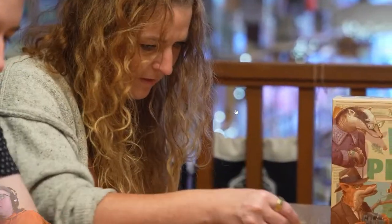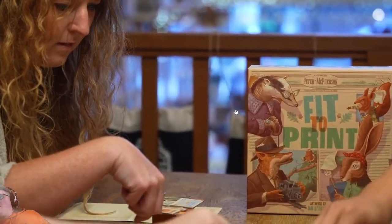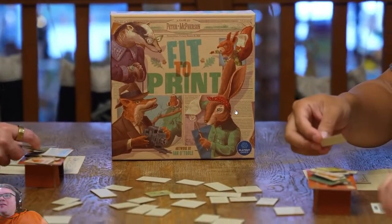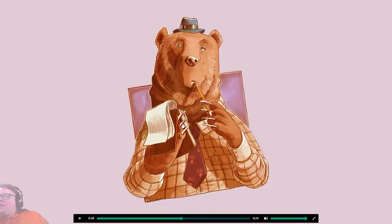That's Fit to Print. With simple rules and simultaneous play, this is a quick and engaging game for players of all ages and skill levels. Hey, now that you know the drill, you better get to it. Time's running out. That paper isn't going to lay itself out after all.